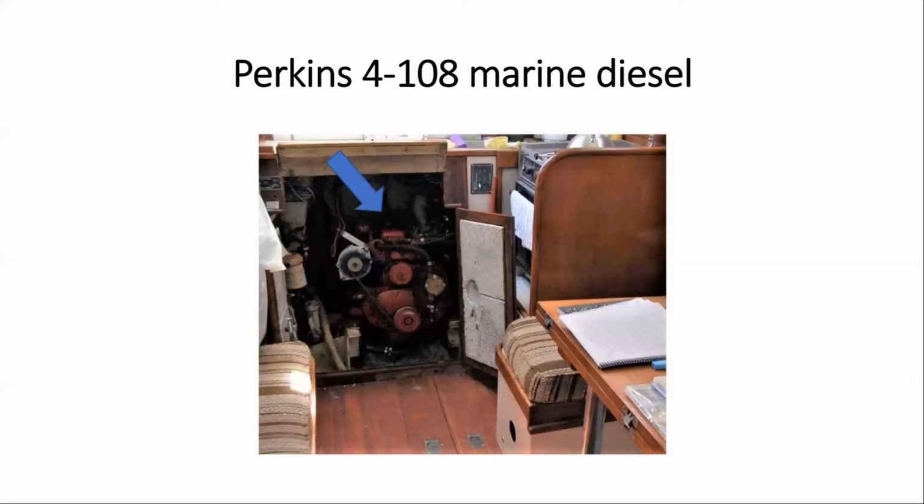Beta and some of the other engines actually have motor mounts that match the Perkins 4108. So it's sort of like unbolt the Perkins, bolt in the other one right on the same motor mounts. And parts are available for these Perkins, no problem. Also, that core would probably be valuable if you wanted to repower the boat and sell the core. So it is a question mark.